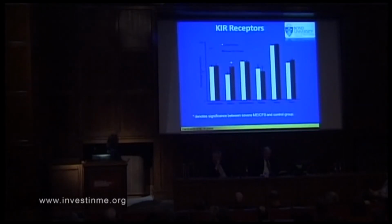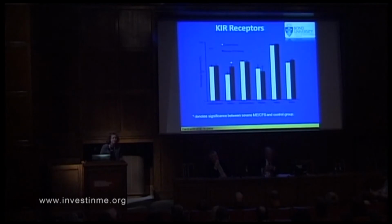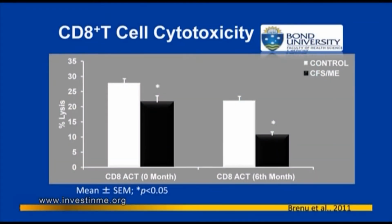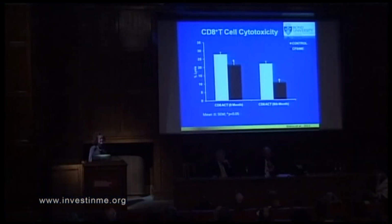So an increase in this actual KIR receptor is correlated with a reduction in NK cell lysis. So this is important. We think we're finding out where a potential mechanism may be for explaining how we see a natural killer cell lysis reduction. In addition, as I said to you a moment ago, CD8 cells, there's an emerging component of ME/CFS research that's looking at CD8 cells. And currently, this information suggests that CD8 cell lysis may also assist in building early or immunological biomarkers for ME/CFS.